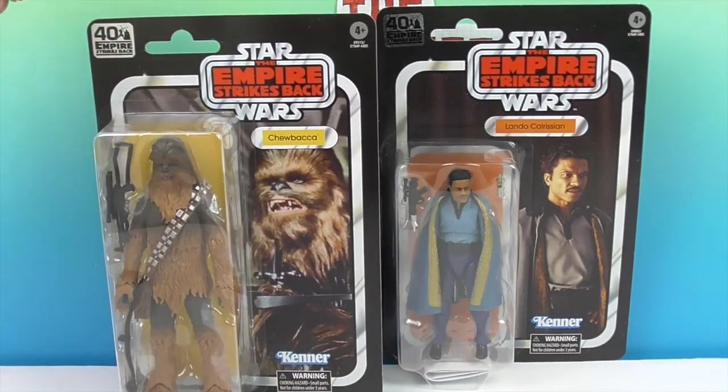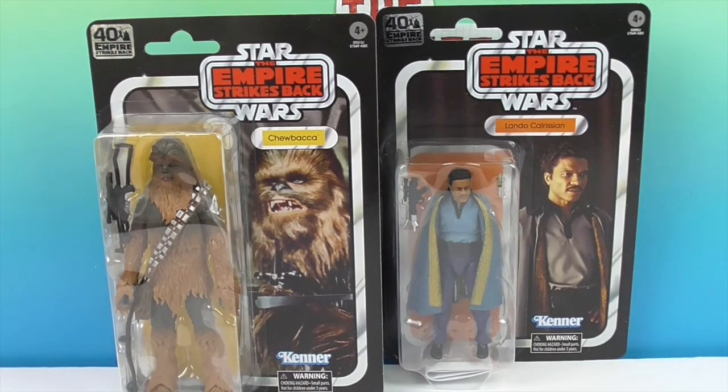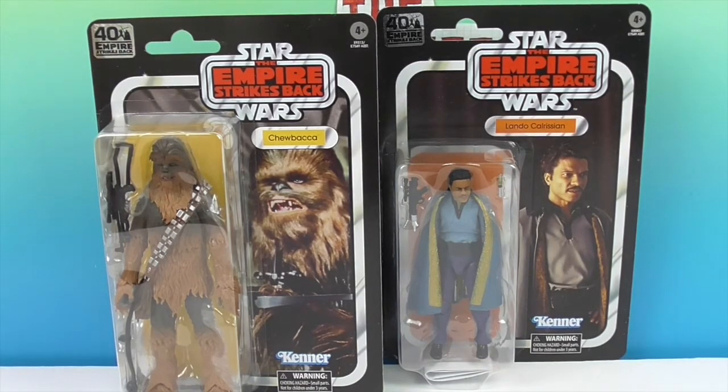But we just had the what anniversary of Empire Strikes Back? 40. So yeah, it was 1980. Yes. So anyways, but these are by Hasbro, correct? Right. Even though they say Kenner on the front, because that's the name brand of the times, and definitely that takes me back. Yeah, it definitely does. So we have Star Wars: The Empire Strikes Back. We have Chewbacca, and we have Lando Calrissian.